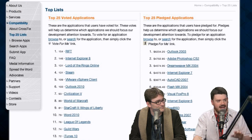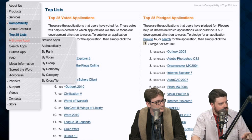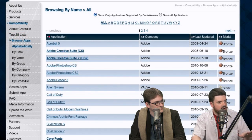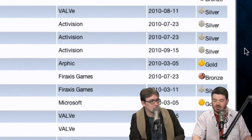But the other thing where your money kind of goes is they have a really honest compatibility center, where you can browse by apps, by compatibility, by what other people have rated. There's an entire community here. Now, this looks very similar in a lot of ways to what the AppDB does over at WineHQ. I think the WineHQ guys might have taken their cue from this, but I'm not positive.